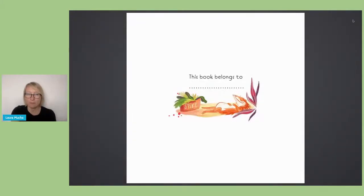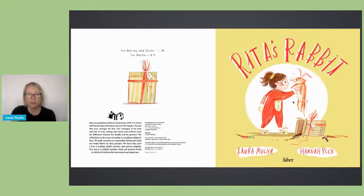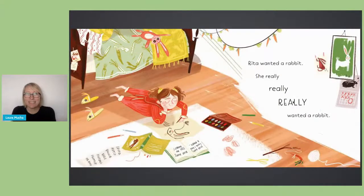So, that's where if you own a book, you can write your name so that no one steals it. And that's Spike, happily fast asleep. We'll meet him in a moment. So this is Rita, and this is Rita's bedroom. And I'd just like to talk about some of the decorations in her bedroom before we start reading the book. I really like her calendar where she's been crossing off her dates, and there's a rabbit on it, and then there's a rabbit poster and a rabbit drawing, and I think there's a rabbit on her bed, which has a rabbit blanket and a carrot duvet. And then she's also got a rabbit picture sellotaped to the bottom of her bed frame.